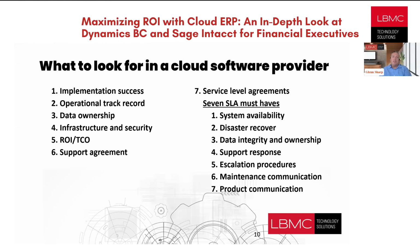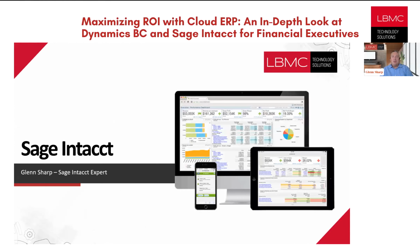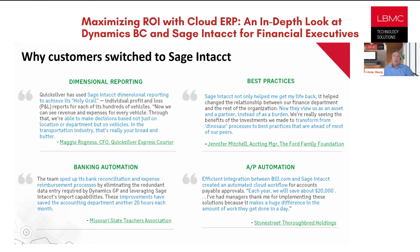Now that we've gone over some of that information, I'm going to get into something specific to the Sage Intacct product. I'm just going to talk about why some customers have switched to Sage Intacct. These are just some of the areas, dimensional reporting being one, providing a lot more levels of reporting that's available. Best practices help within those processes to really cut down on the things that take up the monthly close and those types of activities.